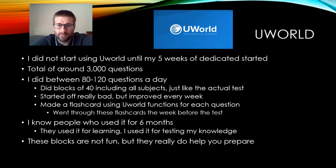So after finishing my 3,000 questions and having 5 days or so before the test, I used these flashcards and I went through them during those 5 days. And so in the matter of 5 days, I re-saw basically all 3,000 of those questions in flashcard form, and I really think that helped me.